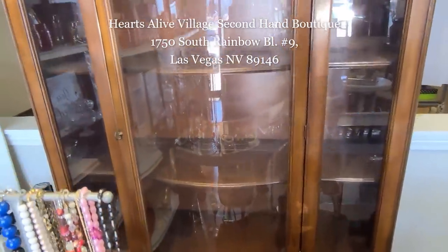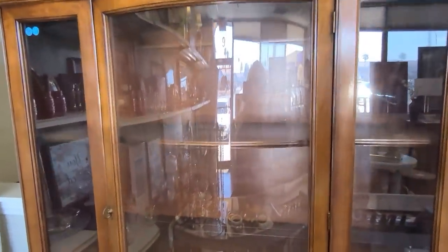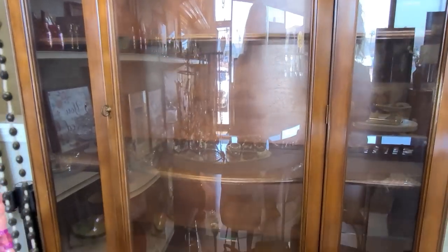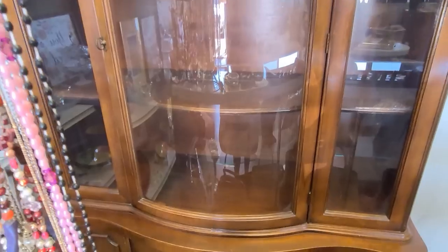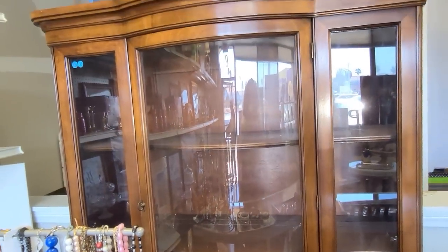This is an amazing curio cabinet back here. It has curved glass on the front door, drawers and cupboards on the bottom. If only I had room for that.